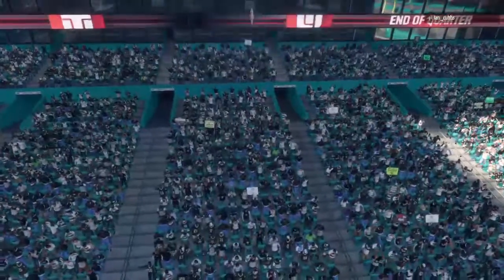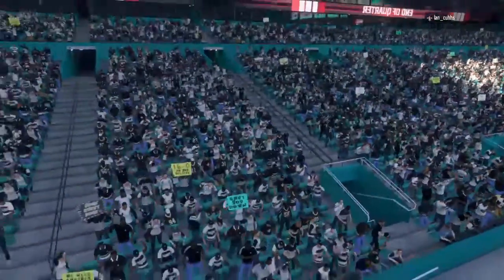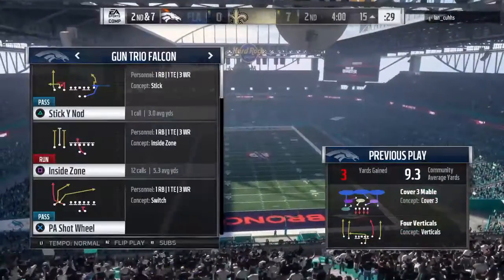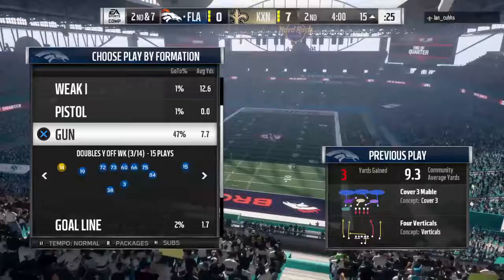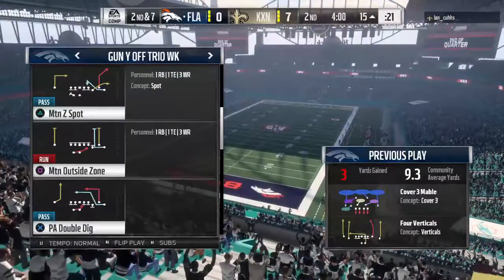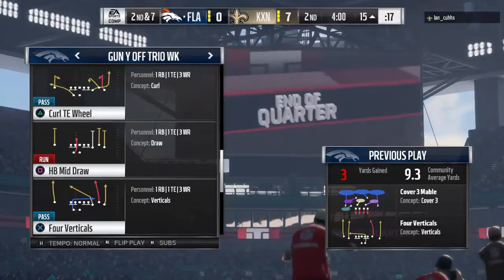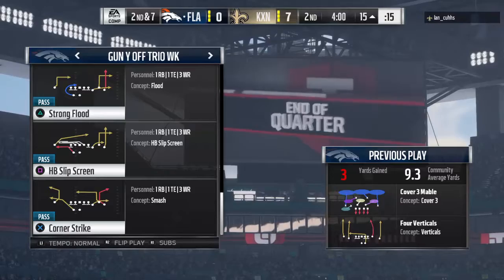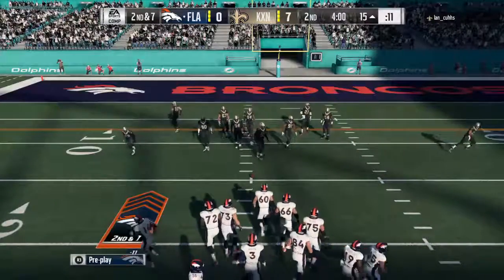Back alongside Charles Davis, I'm Brandon Gaudin. It's Bronco football to begin quarter number 2. They face a 2nd and 7 to start things out. Now this will be the 9th play on this drive.